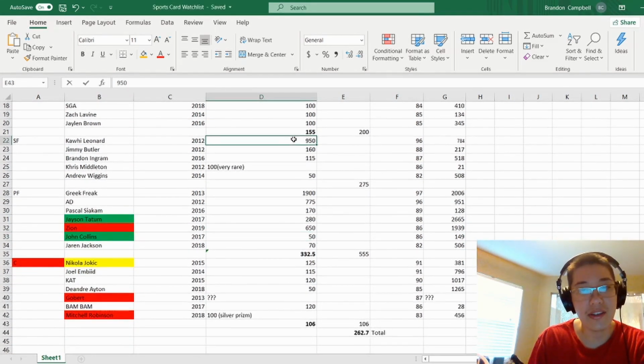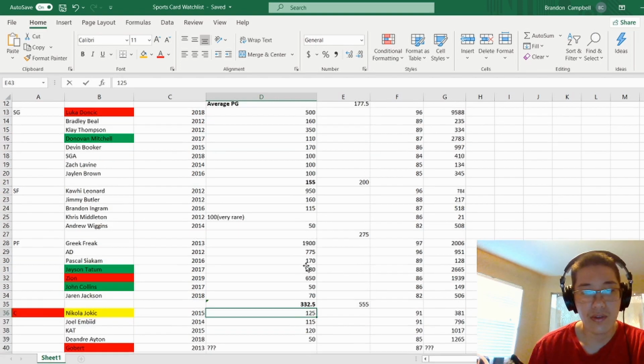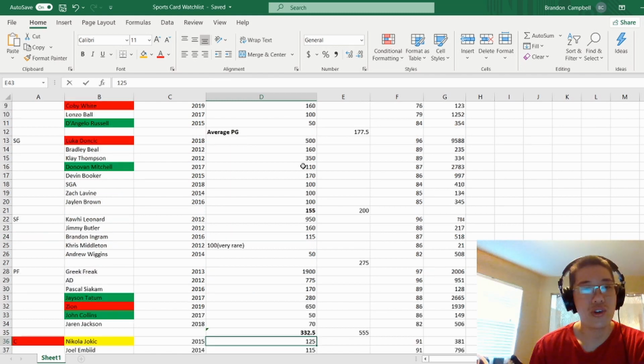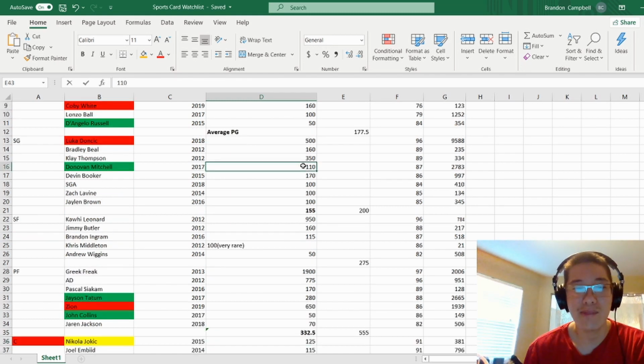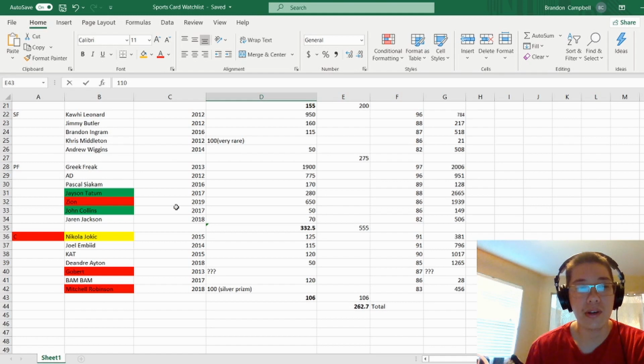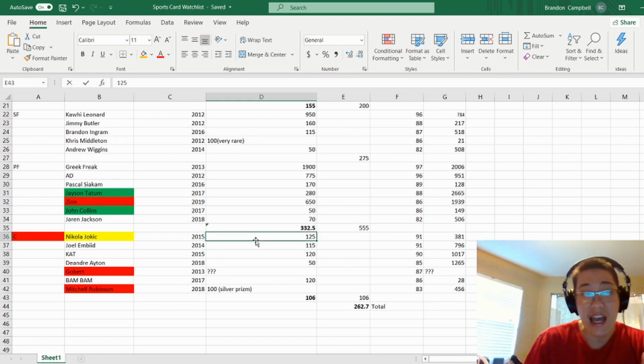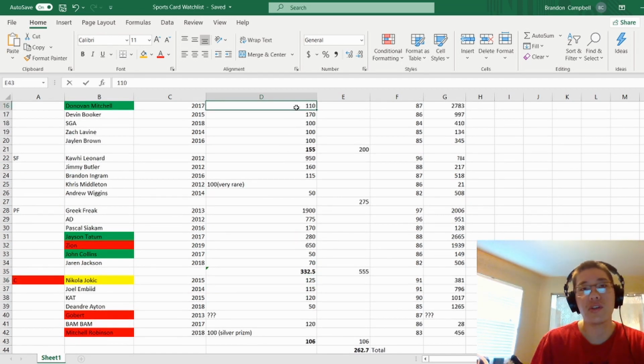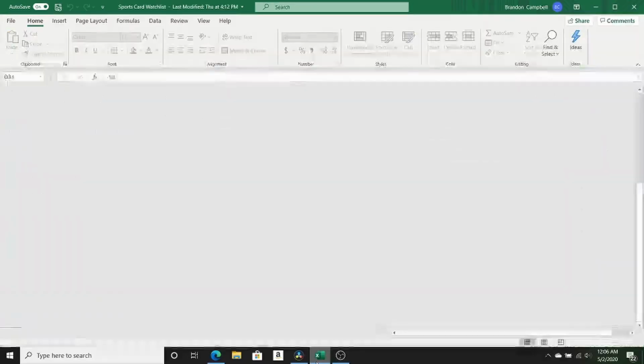The Kawhi, that's an interesting one. I don't know. I'll say for me personally, right? You know, 125 for Nikola Jokic or 110 for Mitchell. I think I know what I'm doing. I mean, the stats, right? Nikola Jokic, but he's not exciting. He can't do flashy dunks or crossovers. So you have to look at the attention.